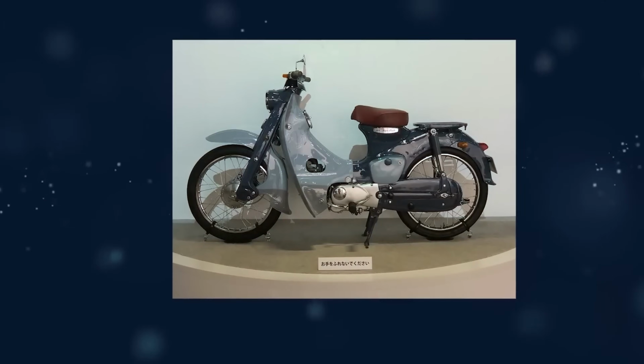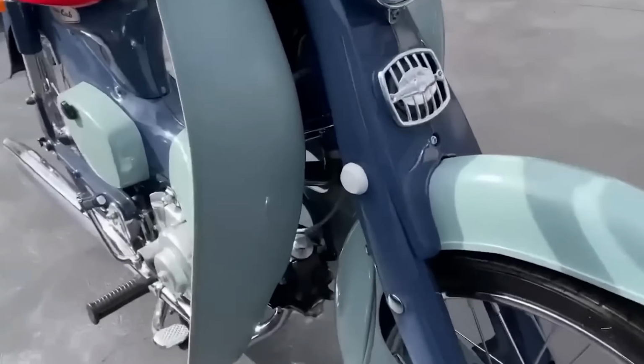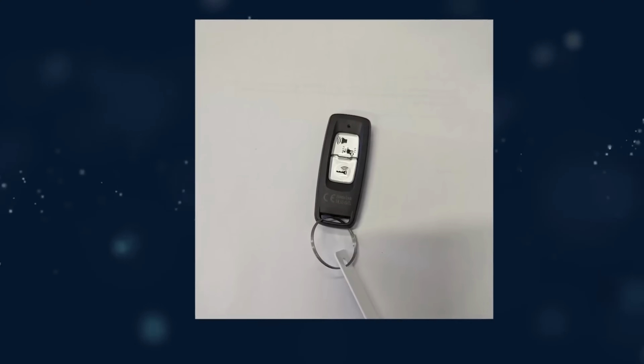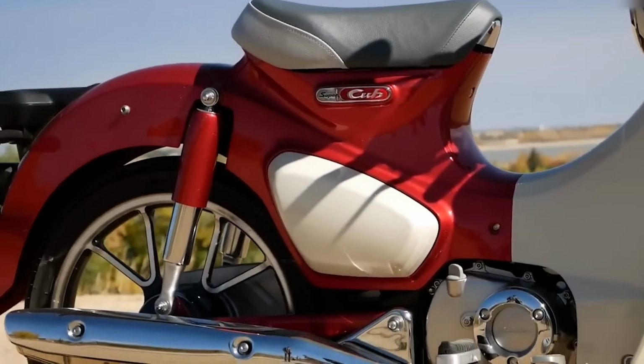Modern variants like the C125 brought in the bling: fuel injection, LED lights, and even a smart key system. It's fancy, sure, but not flawless. The smart key systems in the earlier models have had issues, and some riders say the added tech strays too close to fragile, but for most, it's a fair trade for smoother starts and cleaner emissions.